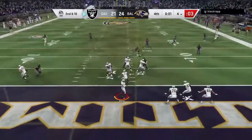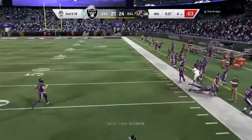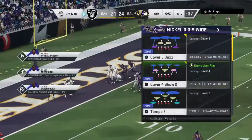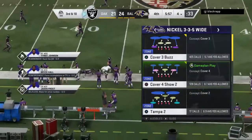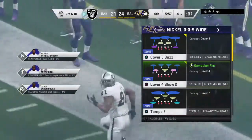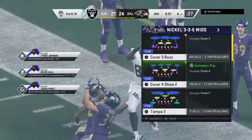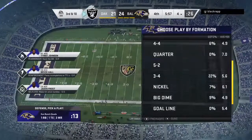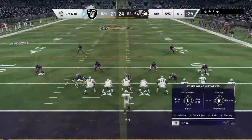Off the play fake. King looking deep downfield. And that will be incomplete. Tried to dial up the long one way out there, but it'll be 3rd down. This defense is continuing to contest every deep ball that is thrown downfield. And look, it doesn't matter whether you're playing man or zone. Eventually that becomes man on man. And you've got to trust yourself and go up at that moment of truth and make a play on the football.